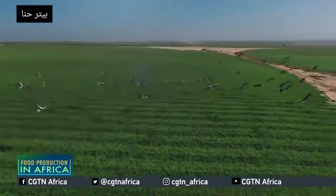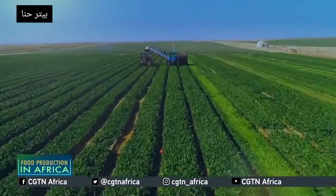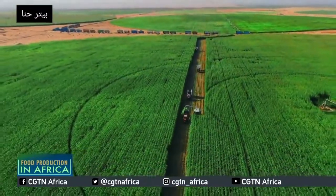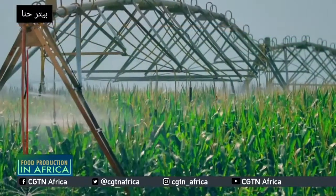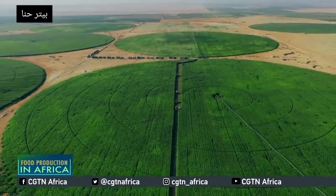Because of the proper irrigation systems, the new cultivated lands in the desert are producing most of Egypt's agricultural products, despite that they are nearly half the size of the fertile lands on the banks of the Nile. That's thanks to the advanced irrigation techniques used here. Adel Al-Makhroui, CGTN, Wadi al-Natron, Egypt.